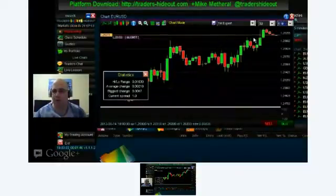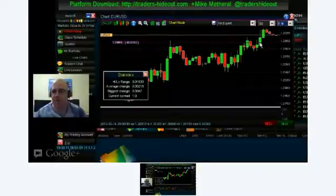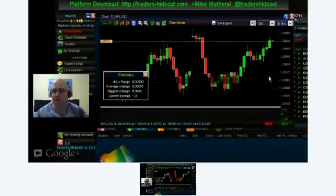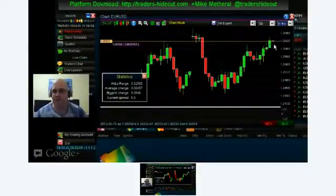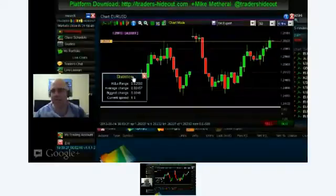On euro dollar, we've had new highs on the 1 hour chart. We could look for a retracement overnight of around 15 pips or so. Let's bring up the 4 hour chart. There's definitely room here for a retracement. So let's go ahead and do that.